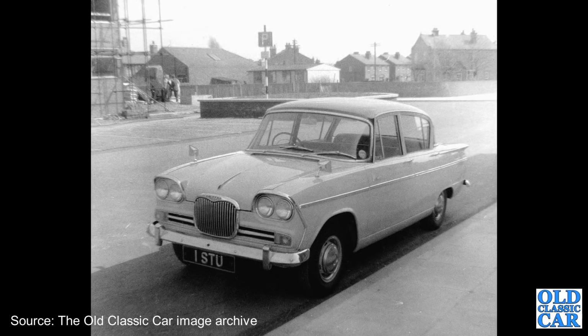Next up, another Rootes Group product. Here we've got 1 STU, which is obviously a Singer Vogue. This registration is now on a 2015 Toyota, of all things, but I can imagine that the number plate pirates would love this one.